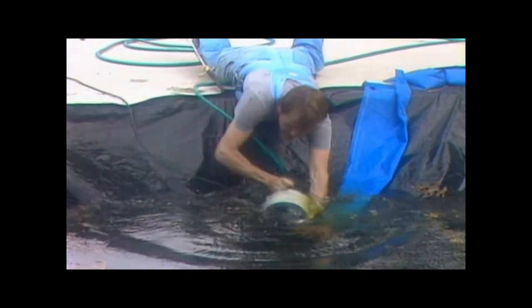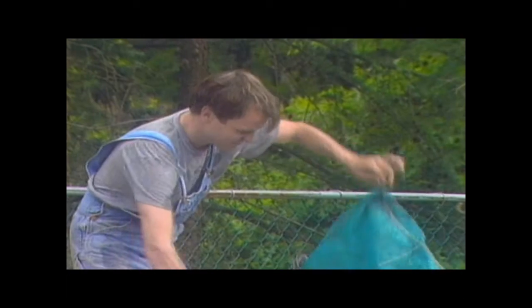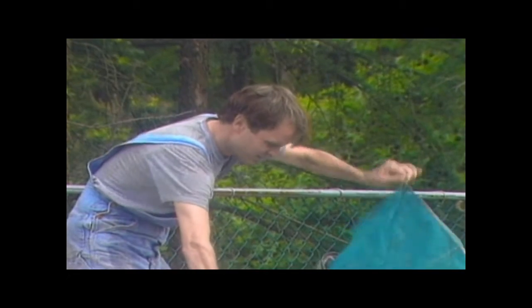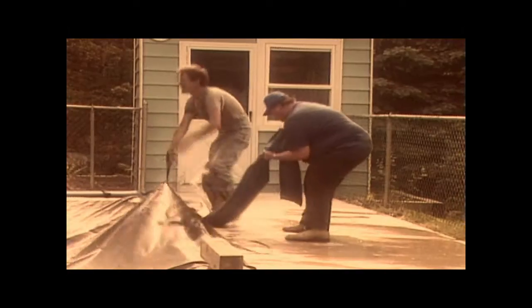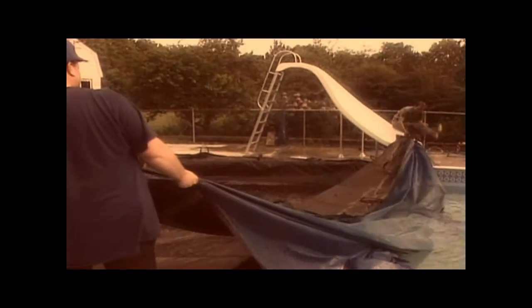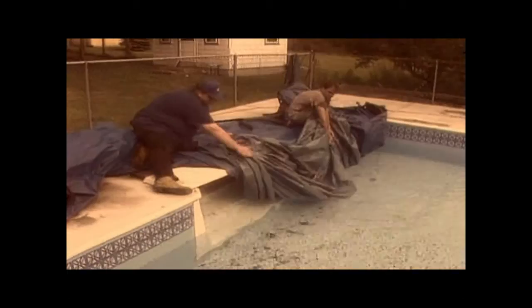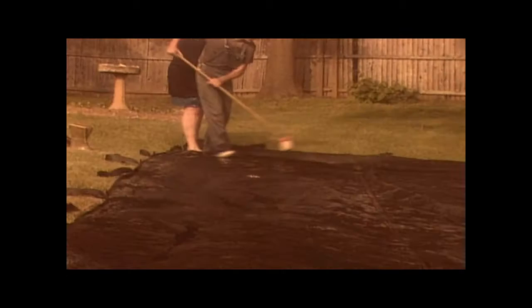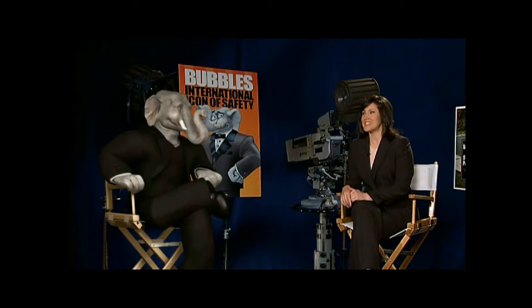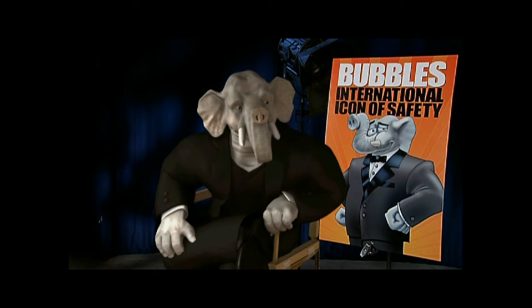You know, kids and pets can get stuck and even drown in that slippery muck. Oh my. And I certainly wouldn't want to be cleaning that. Oh, funny you should mention that. Here's some hidden camera footage of an actual pool owner captured in the wild. Look at him, working like a dog to take off his heavy, dirty water bag cover, pumping out the water, hauling it off, scrubbing it clean. That's a maintenance nightmare.